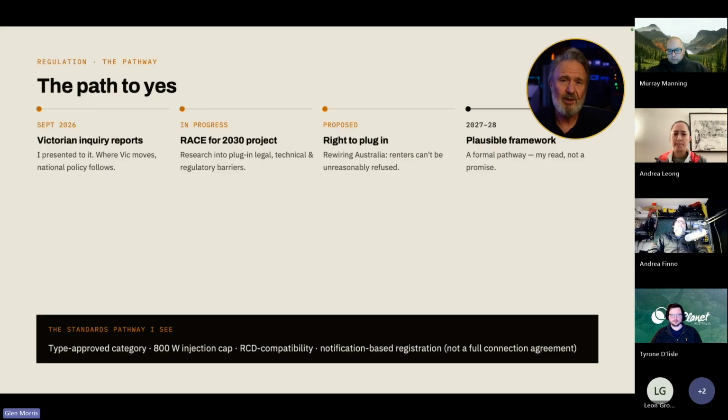So that's a positive move. Rewiring Australia is pushing from more of a political angle, which is the right to plug in. Renters should have the right to plug in their own energy systems and not be refused by landlords. So I think it's somewhat of a plausible pathway, and I'm hoping within the next couple of years we might see that happen in Australia.